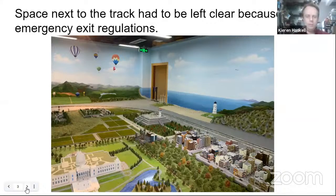The track, the whole way around, you see a space on either side of about a meter or 3 foot. That was because of fire regulations. We were not allowed to build up to the edge. But again, like I said before, in Chinese we have the saying, turn a crisis into an opportunity. I think there was a good side in that. If we didn't have that, we'd have too many kids grabbing at all the figures, the buildings, the whatever, and breaking everything. So perhaps it was a lucky problem.